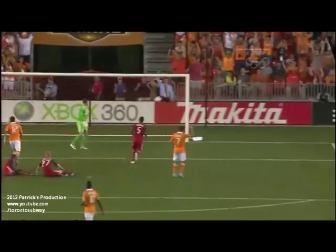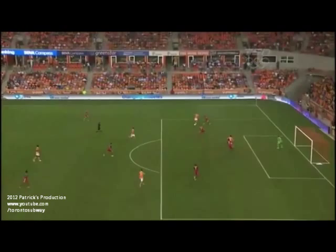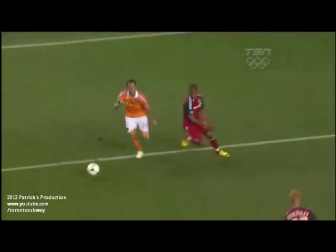This is exactly why Geoff Cameron is such a highly regarded player. Giving a great ball to Brad Davis. Brad Davis cutting inside. Just an unbelievable finish. Look at this. You couldn't have asked for anything better.